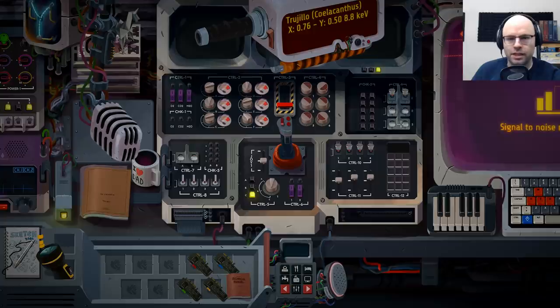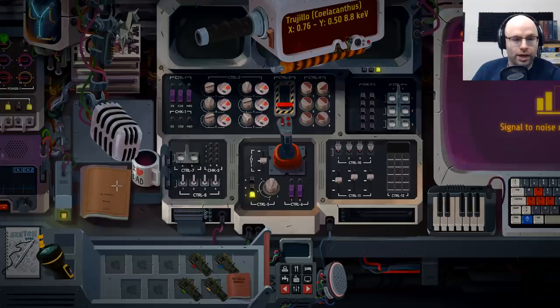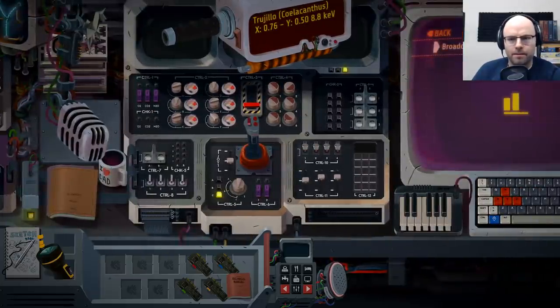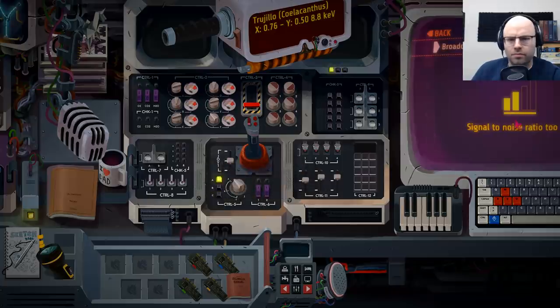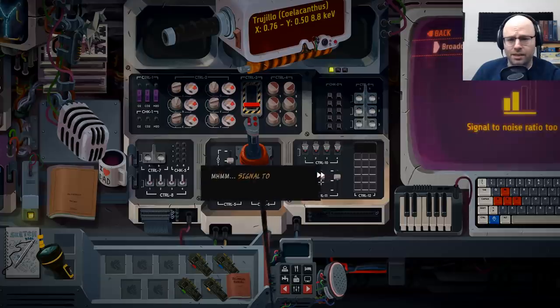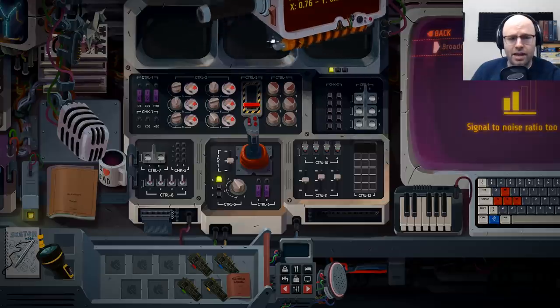Just for fun, let's have all the switches in the same direction. There is a light on here. I don't really know what's up with that. It's not the time to pull this switch. Okay, if you insist. Okay, that doesn't seem like it's gonna help. Faulty hardware connected to the dang control panel, dude. Can you get out of here?